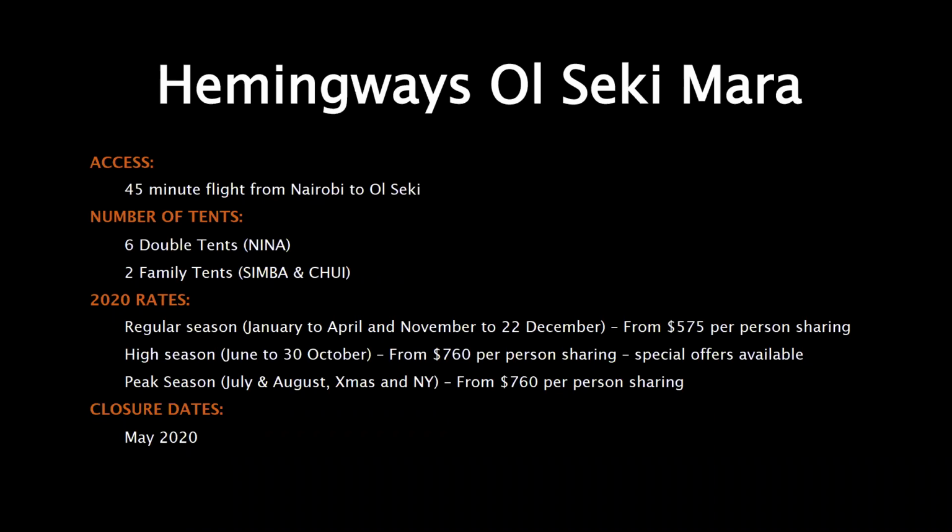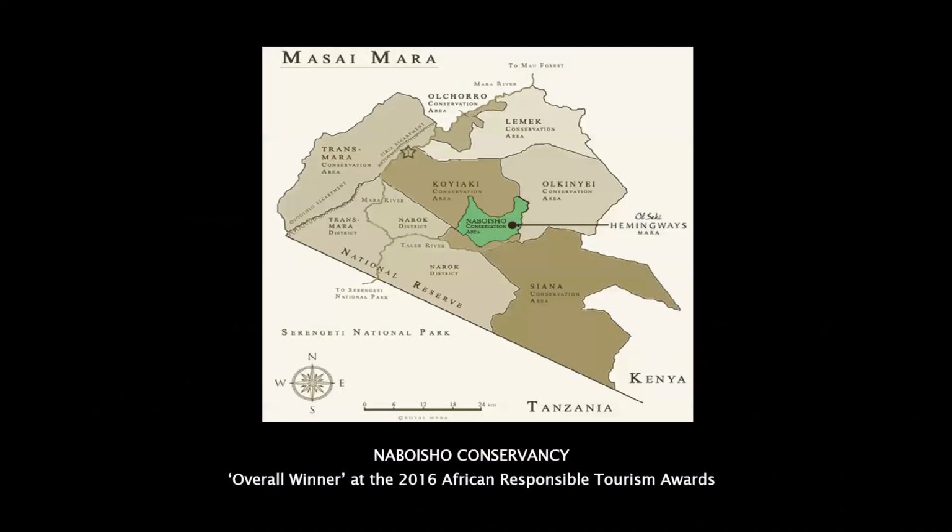We are closed during May, but we are open all the rest of the year, and actually we have decided to stay open during November as well because we were getting such good business. So Hemingways in Namara is in the Naboisho Conservancy, and we have our airstrip going in there. It is the most beautiful conservancy. It's 200 square kilometres and there are only 7 camps there. So you're not seeing a lot of other vehicles.